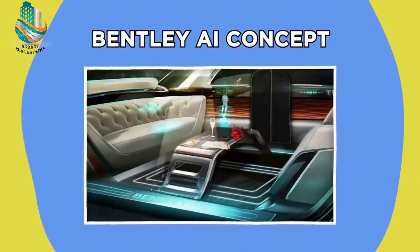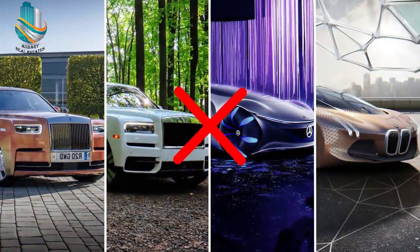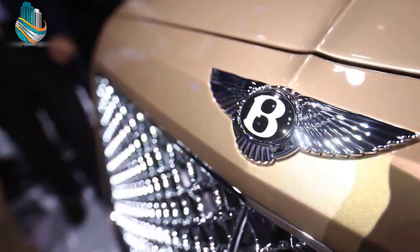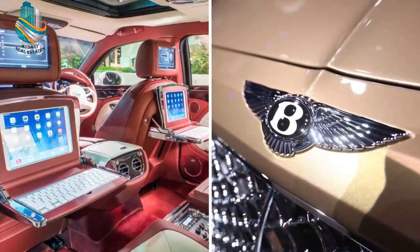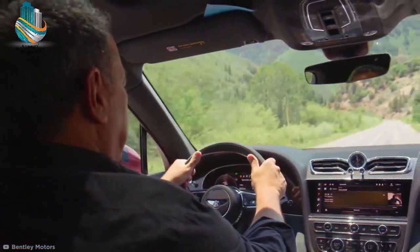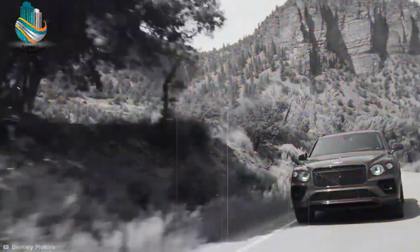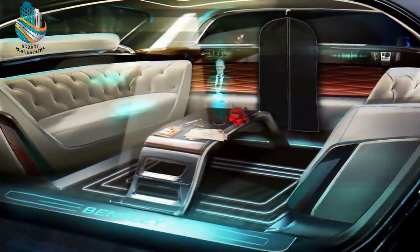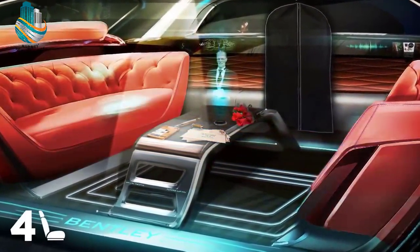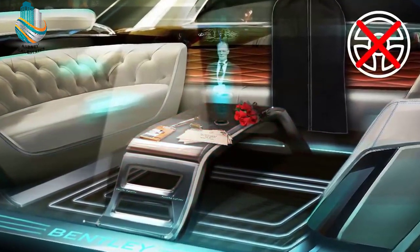Bentley AI concept. According to Bentley, none of the concepts we've seen so far are luxurious enough. To them, being that their brand name and the decadent custom cars they produce are almost synonymous with luxury, the effort of having to look at the road is too straining for their elite customers, and it'll soon be a thing of the past. Bentley's concept car for the future is completely open plan, featuring 4 seats gathered around a futuristic coffee table, with no steering column in sight.